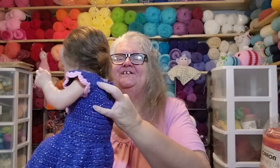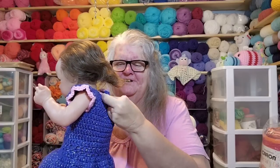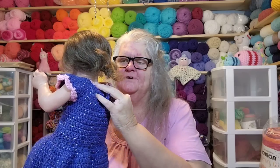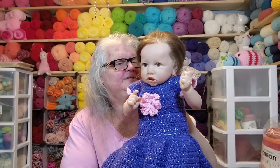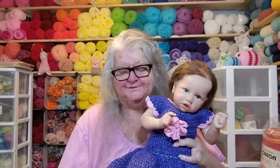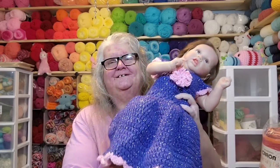The only thing I did not do was put a button on the back yet because I can't sew like that. That's something I'll have to get Big Daddy to do for me. It just needs one button right here. So I could get him to tack a little button on there, and then it will be completely finished. But in the meantime, if he doesn't get around to doing that, it's okay, because it's not like the doll is going to get out of the dress or anything.